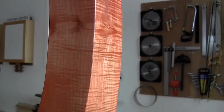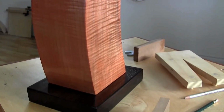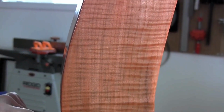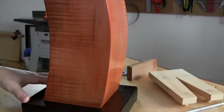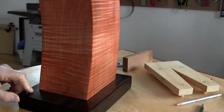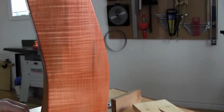Also maple. I use maple a lot, but not regular maple. I use figured maples. For example, this piece is a big leaf maple. When I say figured, I'm referring to the curl or the pattern, the graphics of the wood. This piece isn't quite complete yet, but it's intended for a local exhibition in the next few weeks actually. So I'm working on it now as we speak.